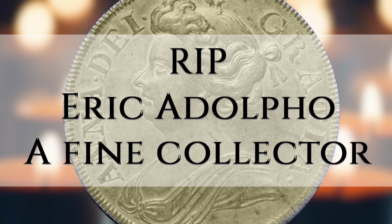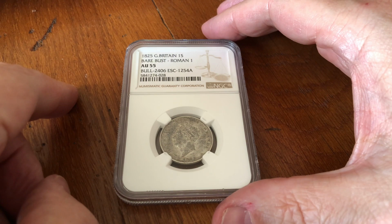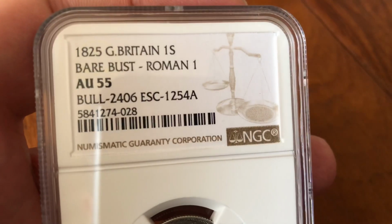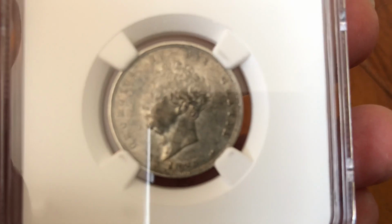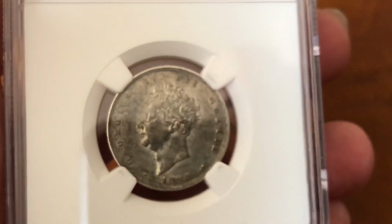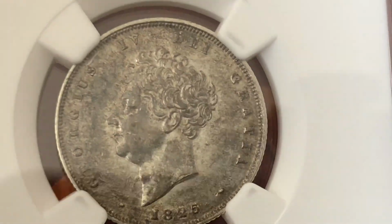This week we learnt of the very sad loss of Eric Adolpho, who was a member of the numismatic community. He'll be missed, and his insights into coins will be missed. This is one of the last coins that he had graded with us, and it was a coin that was very special to him, and it was put into a special category in the NGC census as a rare coin.